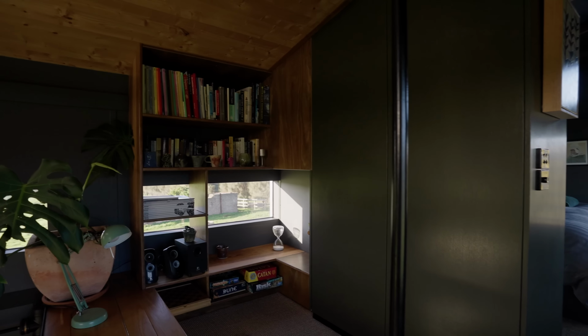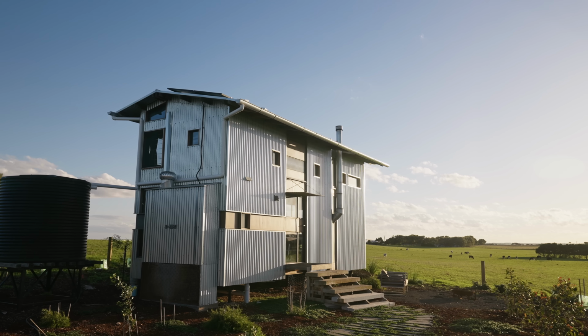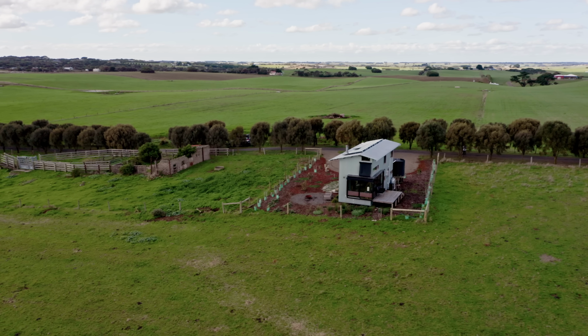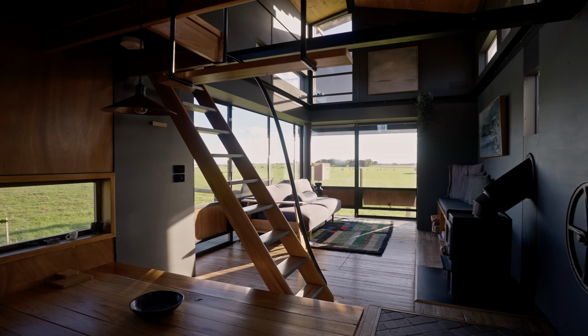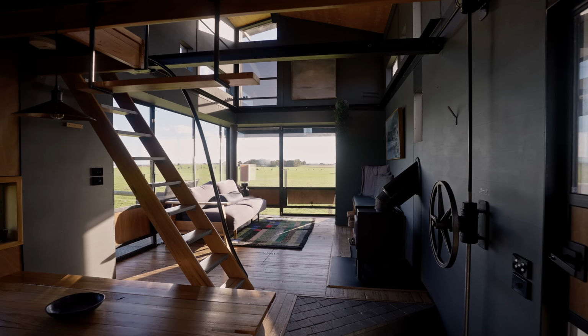And I must admit, from the street, when you look at this building, it could look much like any other shed or nearby farmhouse. It really does sit naturally with this rural landscape. And it's that connection to the environment and the quality finish of both the materials and the craftsmanship that really create a comfortable and elevated experience that you simply don't expect from a tiny home.